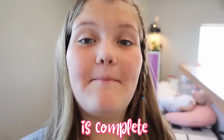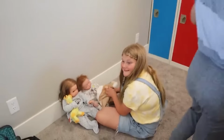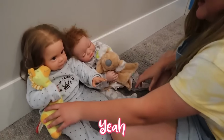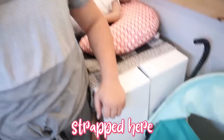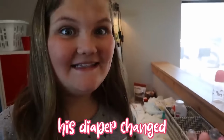All right, guys, our nursery is complete and ready to be revealed. Come on in. So Autumn and Summer are playing on the floor with their little stuffed animals. The play area. Yeah, they're in the play area, just playing with their little stuffed animals. We have Bella strapped here in the stroller, ready to go out. And Leo getting ready to have his diaper changed.